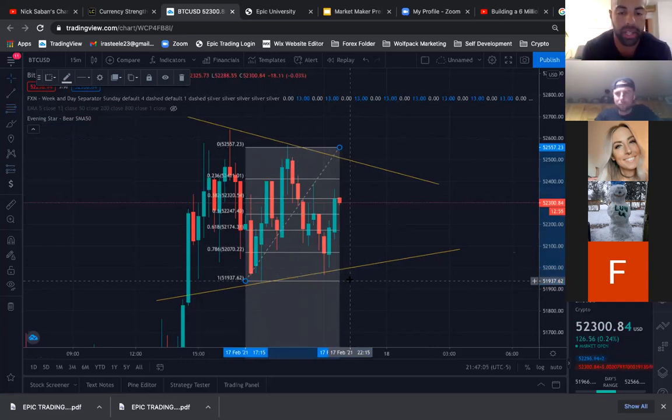Is everybody caught up to speed? Does everybody know what we did so far? So one, we identified the flag. Cool. Now we pulled out the Fibonacci, because the Fibonacci does what? It gives you a sure zone that it's going to drop to, right? The 618 zone. It's not 100%, but 618 is usually where it goes to.